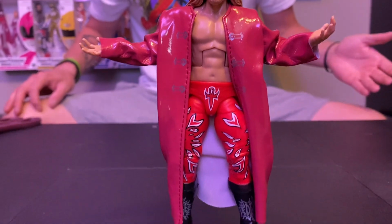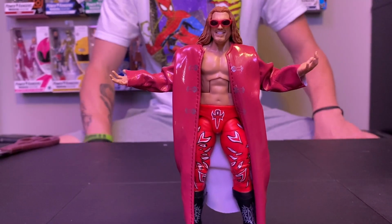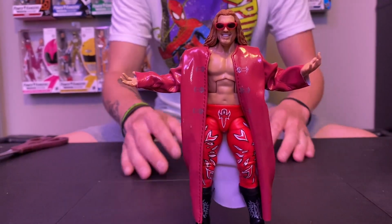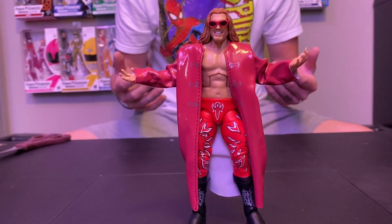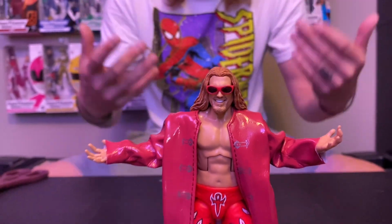He was part of the Brood, okay? The vampires. Well, Gangrel was a vampire, so he did dress in the dark, you know? He kind of looks like he's from Blade, too, so there you go. So, really cool. I really like this figure, first of all, just because I feel like sometimes they just wreck Edge's face, and I'm not a huge fan of some of them, but I really like it. Obviously, he has his sunglasses on, but this was, like, one of my favorite Edges. When he wore this coat, had the sunglasses.